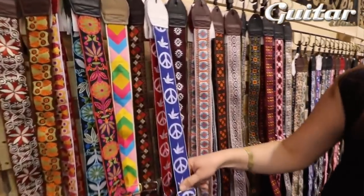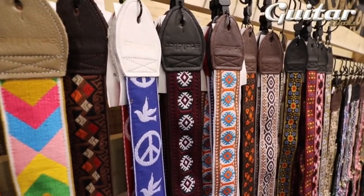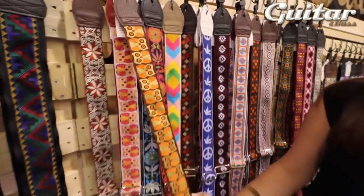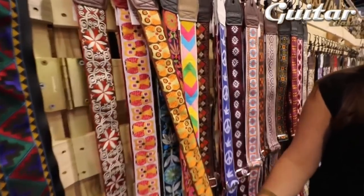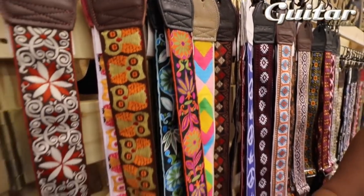This is a version of our Neil Young strap. The black one has already been taken for one of the other booths. You know, this happens all weekend. And then we have an iconic owl strap. This is one of the things that people have really grown to love from our brand, as well as the Daisy, and that list goes on and on.